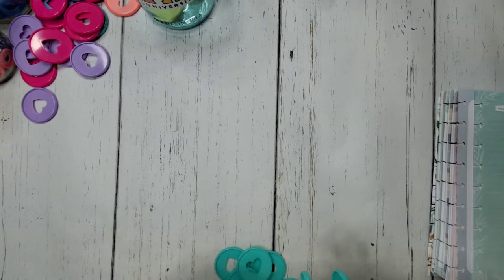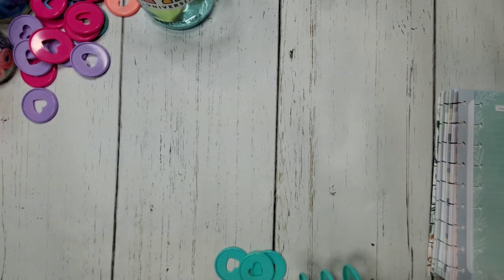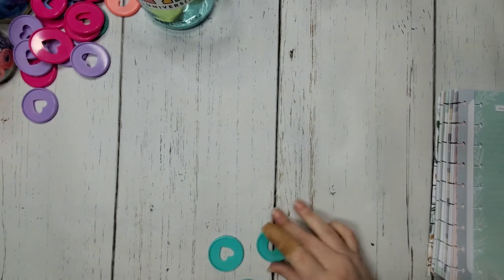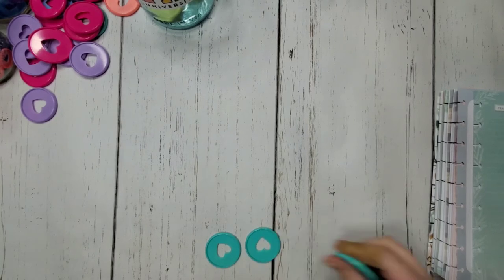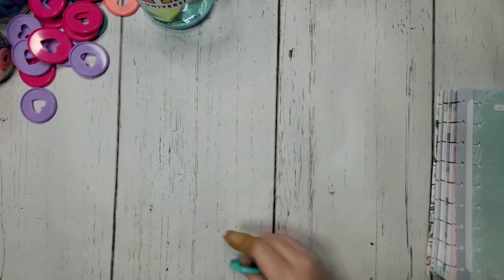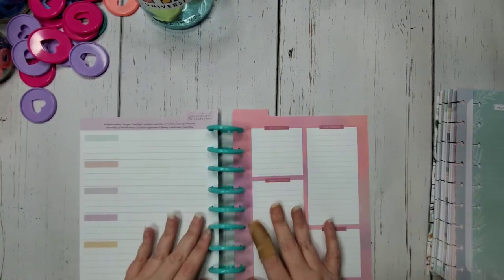I mean, everything is disc bound, so why not use that disc bound system to store? I mean, we use it to store our planners, right? Whether they're on a shelf or they're in use. So why not use that same system, and the stuff that we get in all the packages that we buy, to store it so that we know exactly where it is. Like, I don't even think I would need to label this. I'm going to look at this and know that this is Faith.